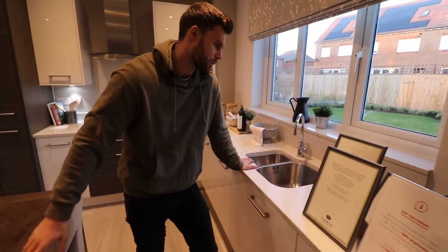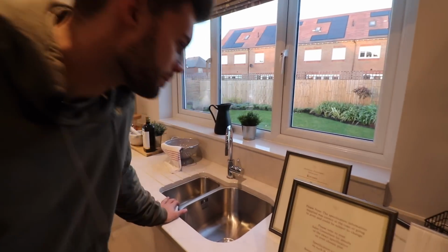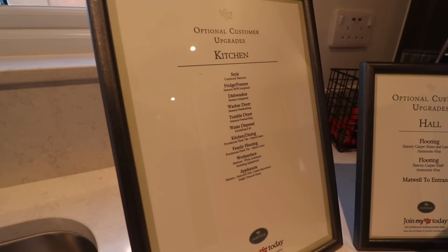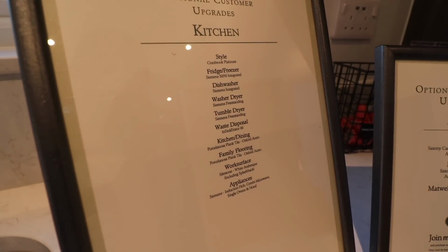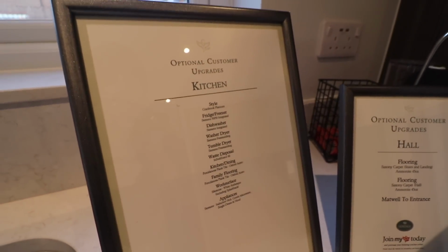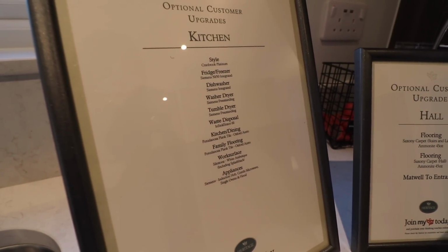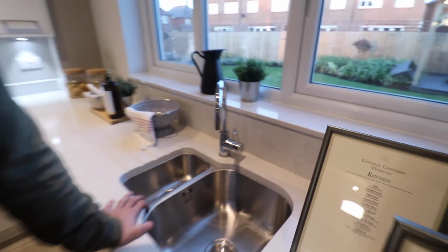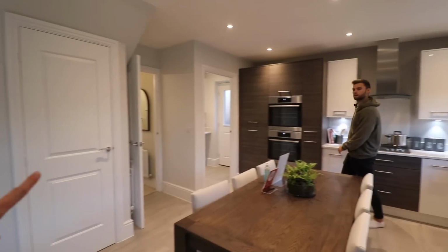So let's take a look at some of the optional upgrades. So the style is the Cranbrook Platinum. Sorry, it's quite small writing. Fridge freezer, as we talked about, is the Siemens 5050, and that's integrated. Got the Siemens dishwasher, and then the utility, which we're going to go to next, we've got Siemens washer and tumble dryer. We have waste disposal, that's good. And the work surface is Silestone in White Arabesque, including the splashback. Yeah, it's nice.